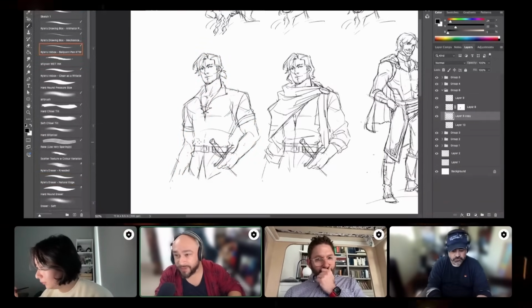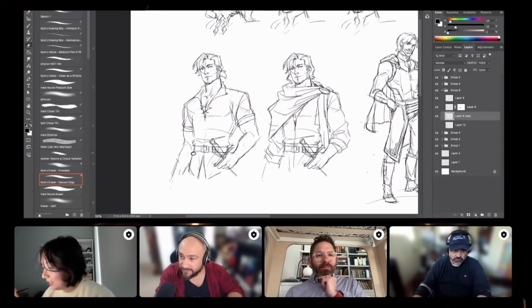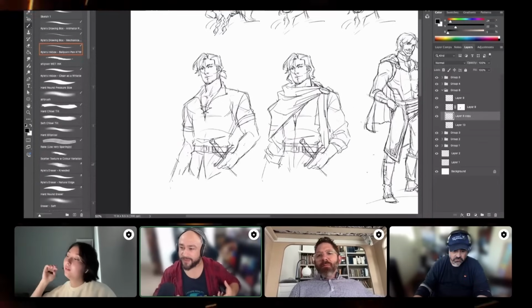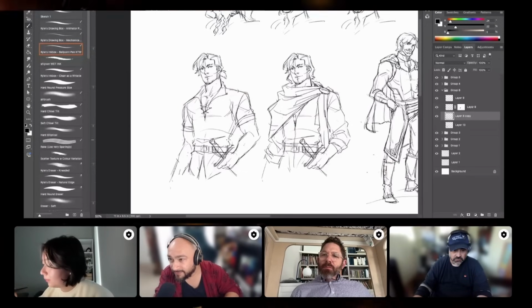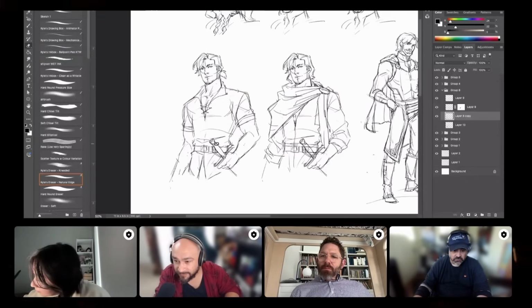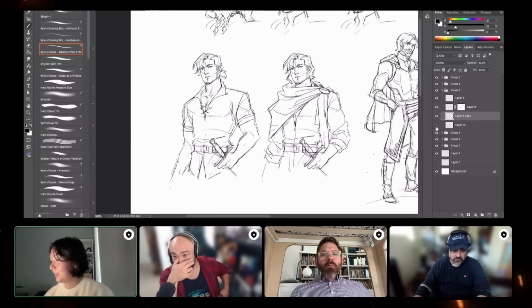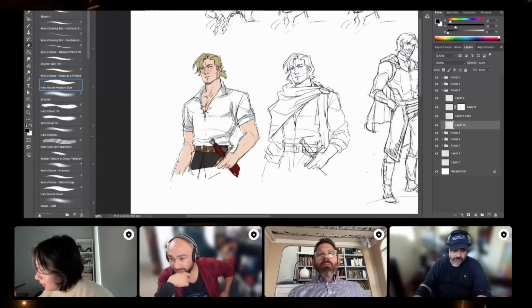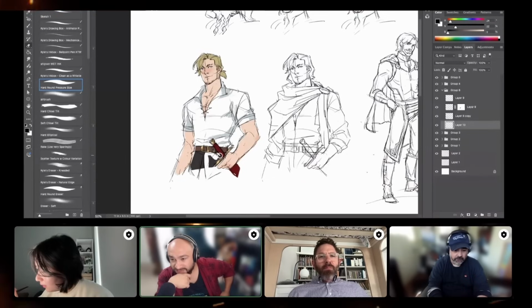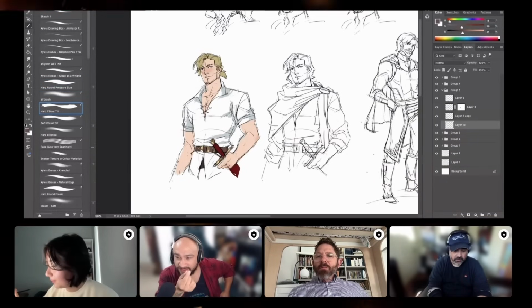Shirtless Callum? Absolutely not. Bearded Callum? Yes. And like a big grizzly beard, like a mountain man beard. Nice. Yeah, now we're talking. He's got a little belt there. We like that. So simple, yet so refined.